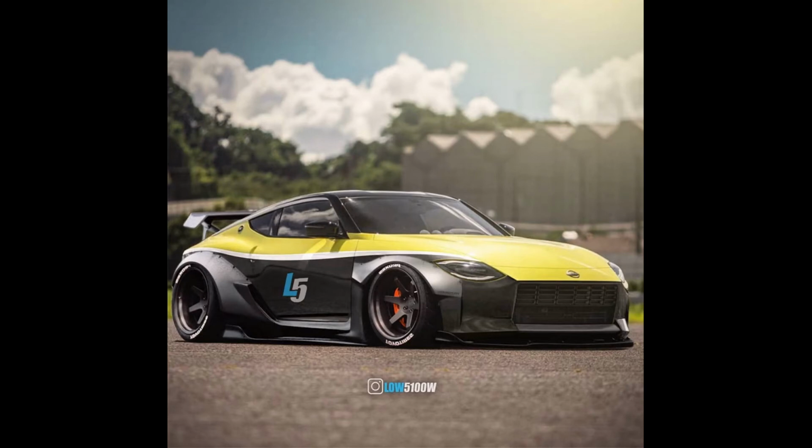Low5100W. I think that's how you say it. LOW5100W on Instagram. And here you go, basically just a new Z with a Liberty Walk LC500 wide body kit. And yeah, it works. It works really well. I think that it's a good translation. Front fender maybe needs a little bit of work. It looks a little skinny there over the top of the arch. But aside from that, I love the rear. The rear looks dope. That vent that is on the LC500 kit translates beautifully over to the new Z, and the wing is pretty darn good also. Got a couple of different color variations here.